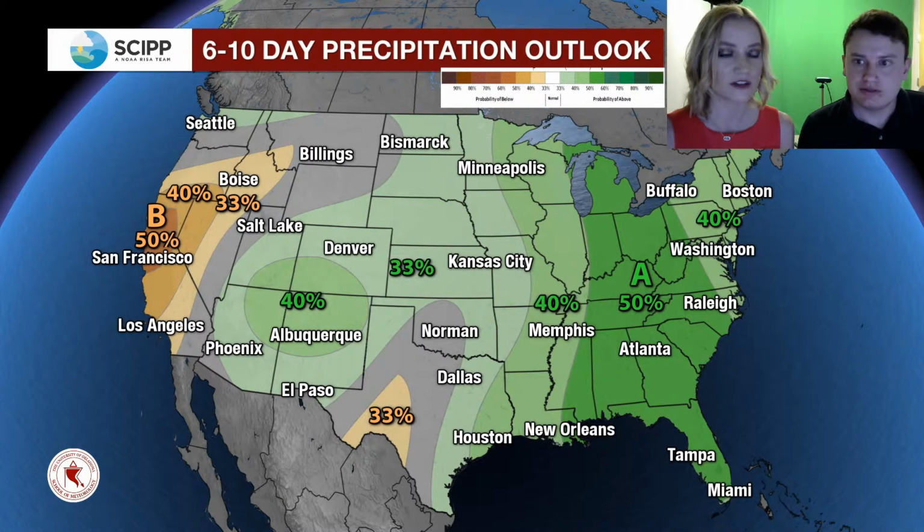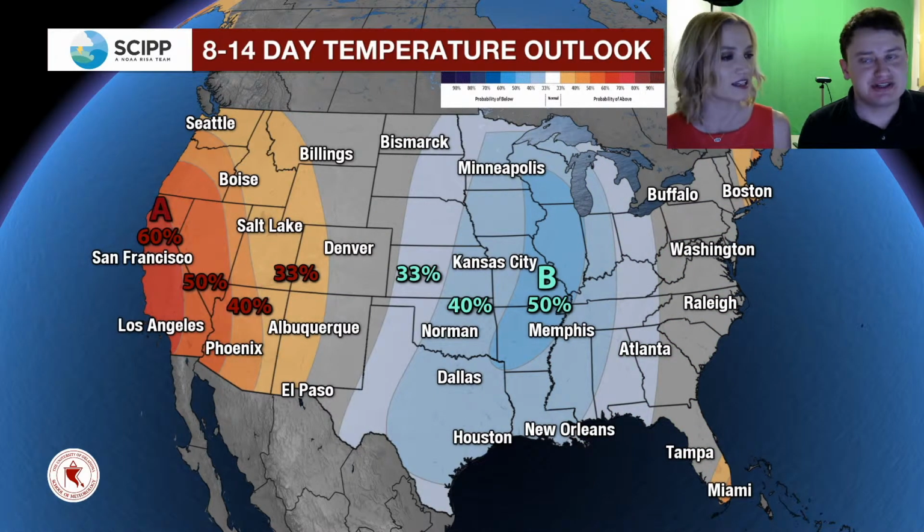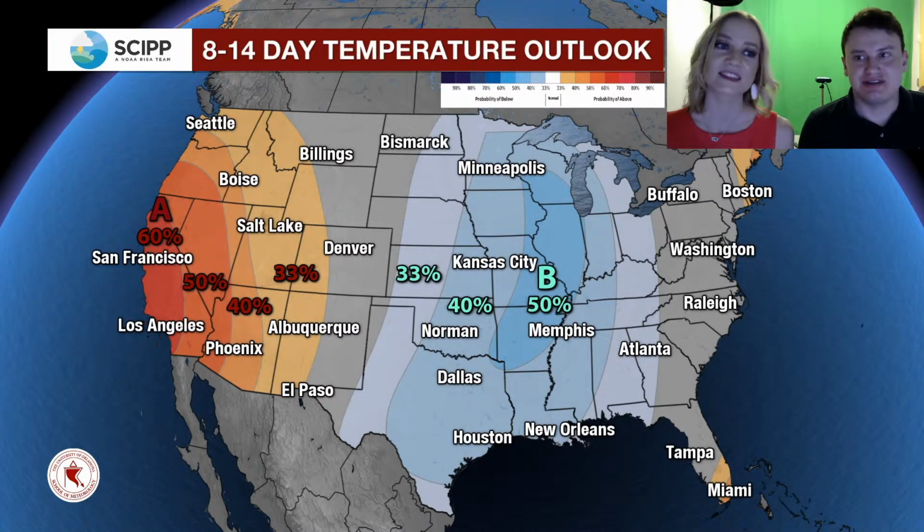But that troughing pattern, though, yes, so it'll be sticking around. It'll kind of move a little bit to the east. We see those below average temperatures kind of dominating the Mississippi River Valley. Little pockets of above average temperatures in New England and across southern Florida, but the main show for above average temperatures is going to be across the west coast, especially in California, because of that troughing pattern that we're seeing across the eastern 2/3 of the United States.